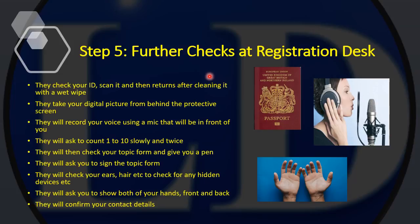Next, they take your digital picture from behind the protective screen. So I showed you the camera. With that camera, they take a digital picture of yourself. Next, they will record your voice using a mic that will be in front of you.